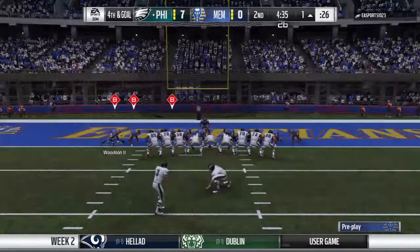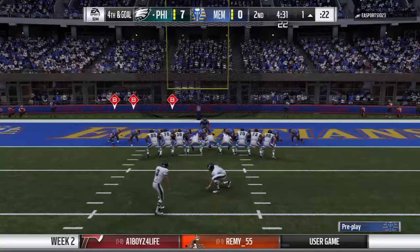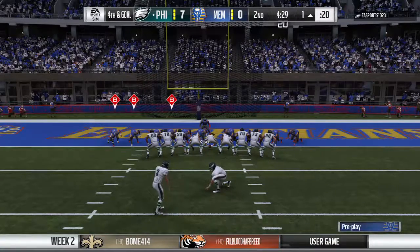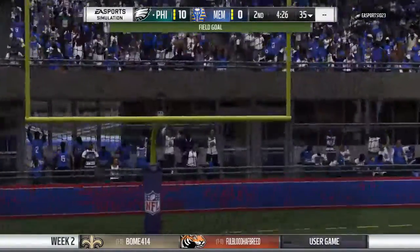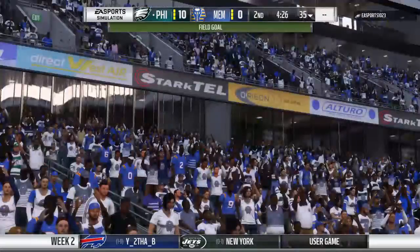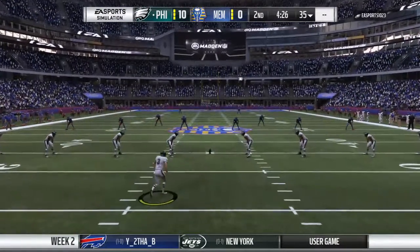Now Lutz for the field goal try. Less than an extra point attempt here. This is an 18-yarder. And Lutz puts this one through. And the lead moves to 10-zip. A dozen plays on that drive that ends with the field goal.